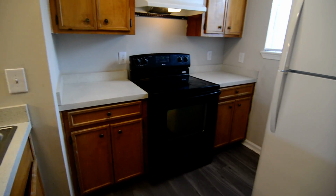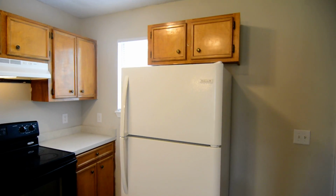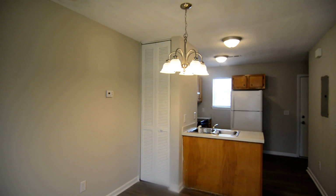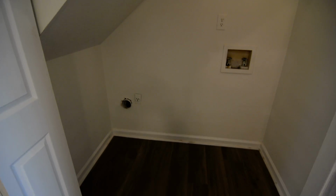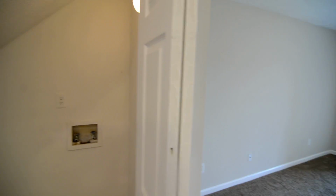Included in the kitchen you do have a smooth top electric stove and a refrigerator. Decent cabinet space as you can see. And then the kitchen is open out to the dining area. On this side you have your laundry closet, sort of tucked underneath the stairs. So you have full-size washer and dryer connections in there.